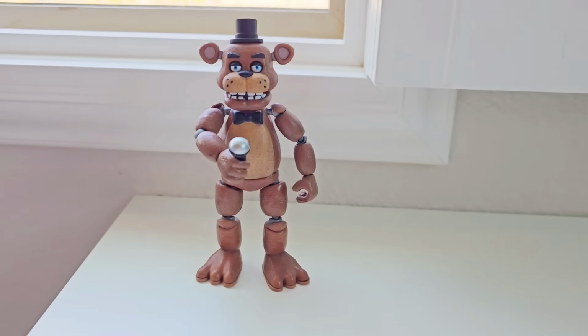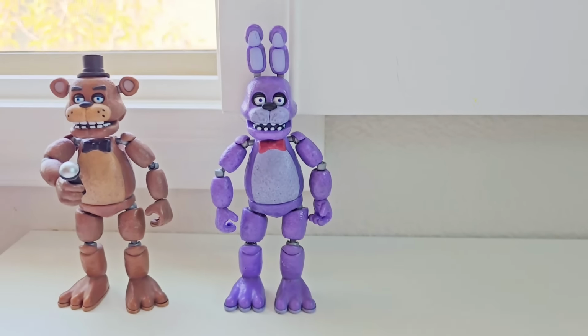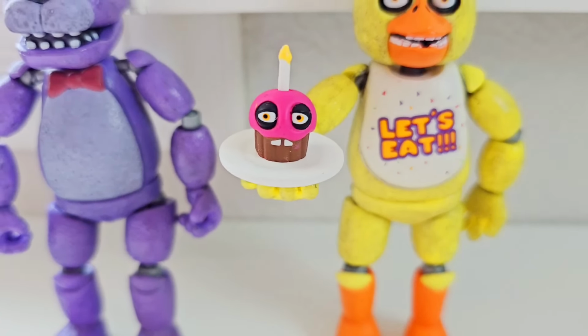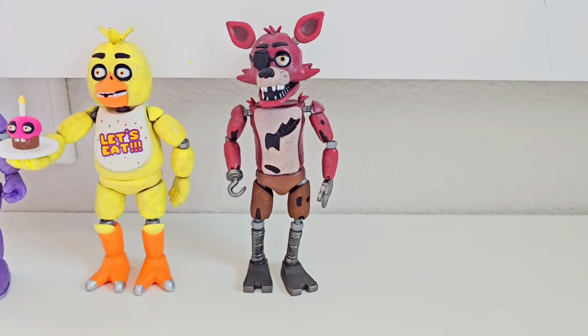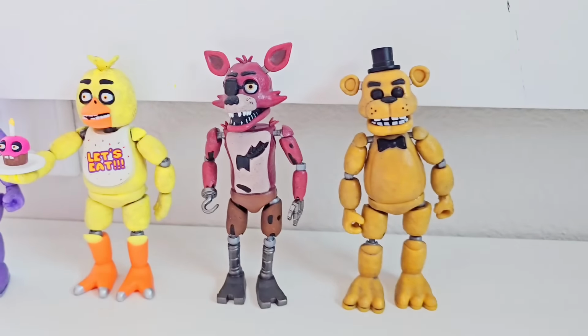So, starting off our entire Five Nights at Freddy's action figure collection with the main man himself, we have Freddy Fazbear, and after Freddy Fazbear, we got Bonnie the Bunny, and after Bonnie the Bunny, we have Chica the Chicken, along with Mr. Cupcake, and after Chica is Foxy the Pirate Fox, and after Foxy, we have Golden Freddy, the very last figure of the main line.